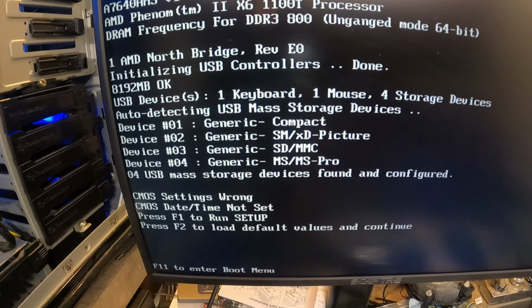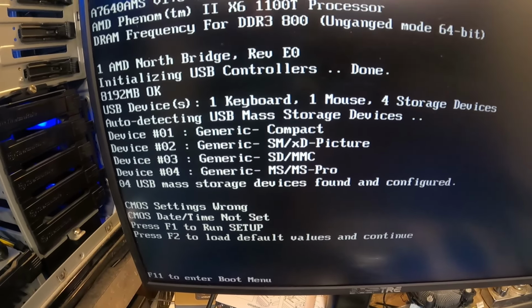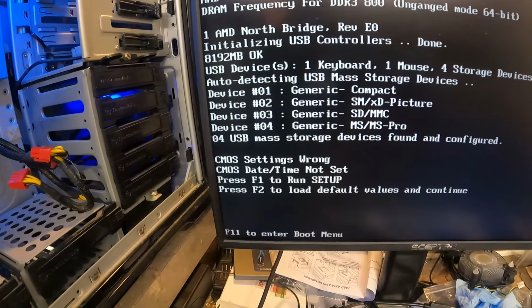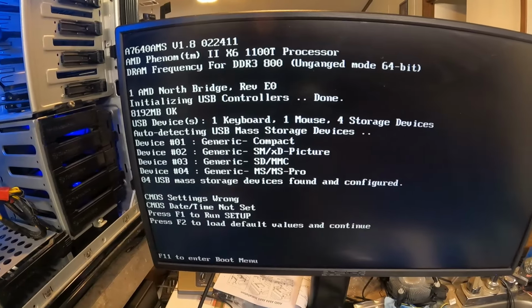Everything else, we've got our SD/MMC, our MS Pro, our xD picture, and our CompactFlash generic. That's our card readers in the front. USB mass storage devices found and configured. CMOS settings are wrong, so we have to go in there. Let's hit F1 and go into the setup.